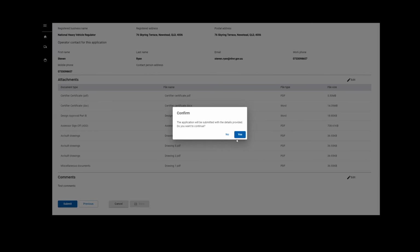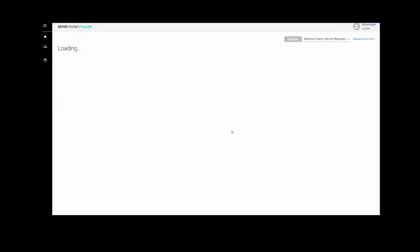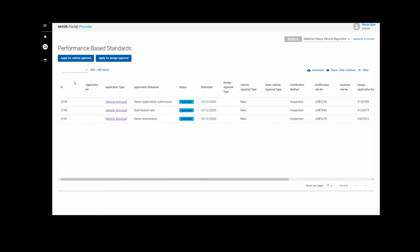And as long as you're happy to go ahead with it, you can click yes, at which point you'll get presented back with an ID number, which is the ID of the application within the portal, letting you know that you've actually submitted your application. And so that's the end of the process.